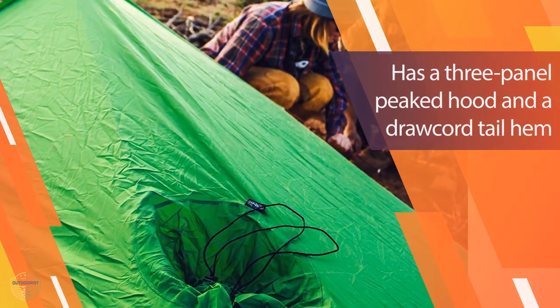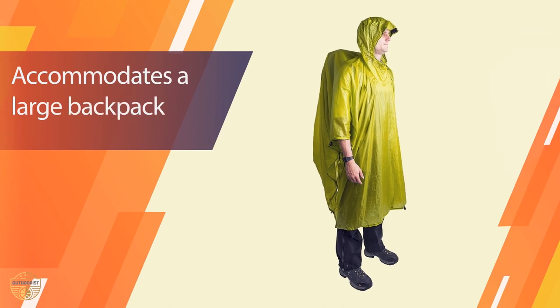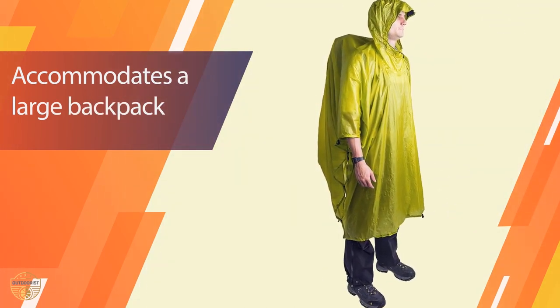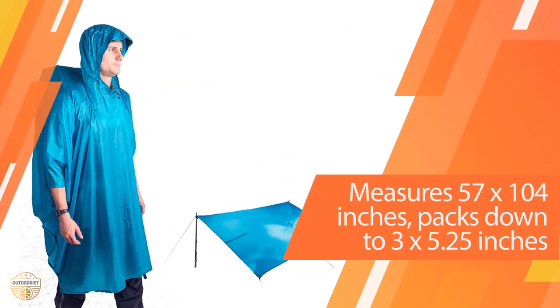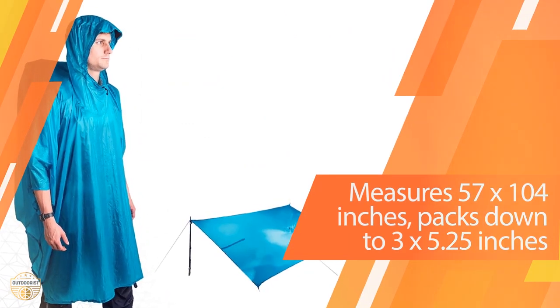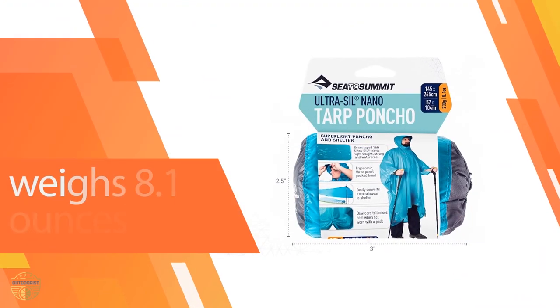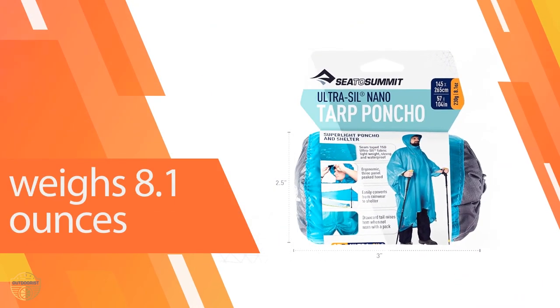Not only is the S2S poncho a waterproof jacket alternative, but also a rain tarp that is big enough for 2 people to camp under and can be set up in lots of different ways. Using 2 hiking poles or some lightweight tarp poles, guy lines, and some pegs, you can have an open-air but totally waterproof shelter set up in under 5 minutes.